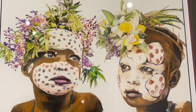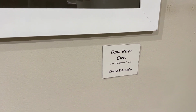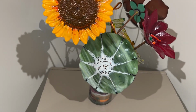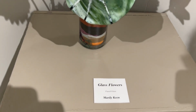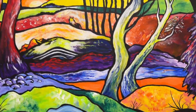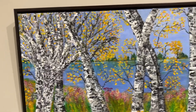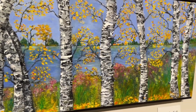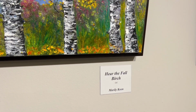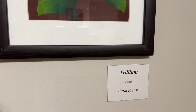Wow, this is pretty. Omar River Girls, pen and colored pencil by Chuck Schroeder. This is really pretty. Glass Flowers, fused glass by Marilee Keene. And this one, Sheepdog Mixed by Sharon Rickard. Wow, that's pretty. Here, the Fall Birch Oil, Marilee Keene. A Trillium Pastel by Carol Pruis.